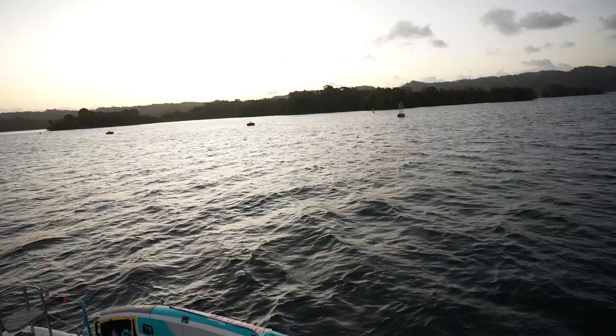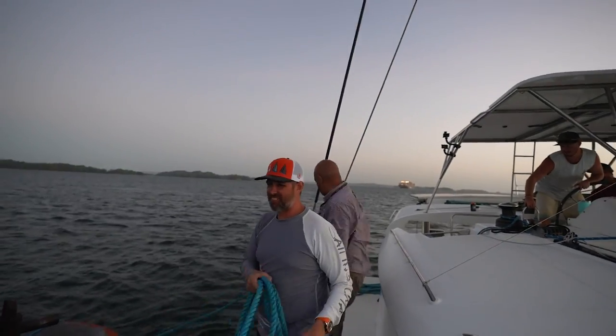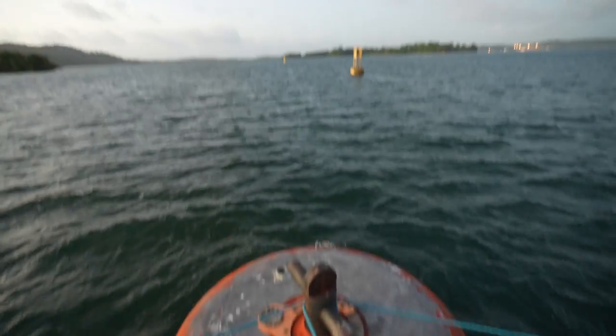We're about to collect the mooring. We're in the Gatun Lakes. We're going to pick up that mooring there. It's just got a little T on it. That's what you're helping with. Oh, what a throw! What a throw! Got one line coming from the bow, back to midships, from the stern, back to midships, and we're just getting held off by the wind.